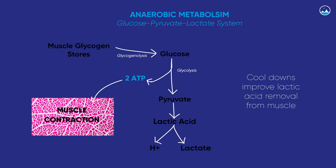If you stop straight after sprint training, it will take longer for your muscles to recover, as the lactic acid persists for longer in this tissue.